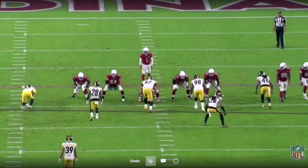Today we're going to focus on how the Pittsburgh Steelers attacked the Arizona Cardinals on third down. Now, one thing that they use that I'm a big advocate for and that I really like is a front that, if you have two really good edge rushers, or one really good edge rusher, you can use to manipulate the pass pro and get a one-on-one matchup.